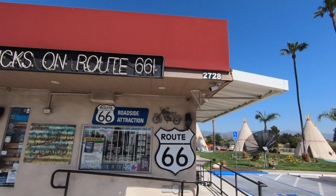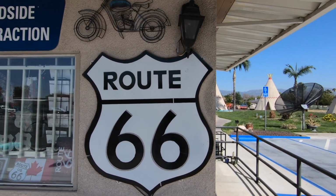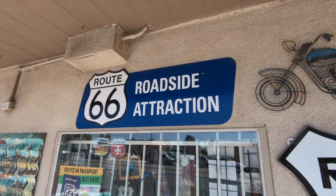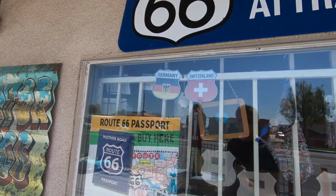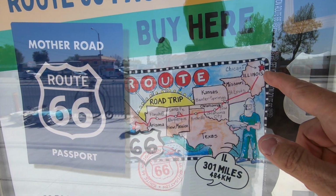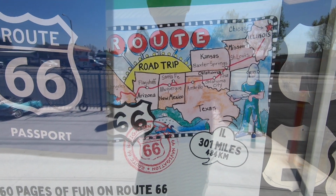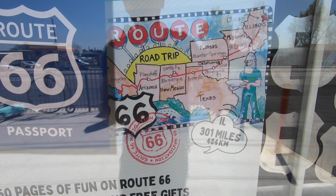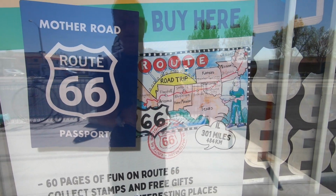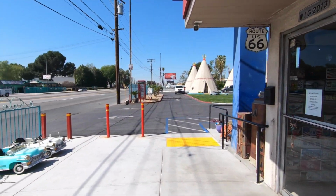The front of this building, of course, has a ton of neat signs. Very nostalgic Route 66. Kind of shows you here, Route 66 started in Chicago, Illinois, went to St. Louis, went down to Kansas, Oklahoma City, Amarillo, Texas, then through Albuquerque, Flagstaff, and right down here, Southern California.